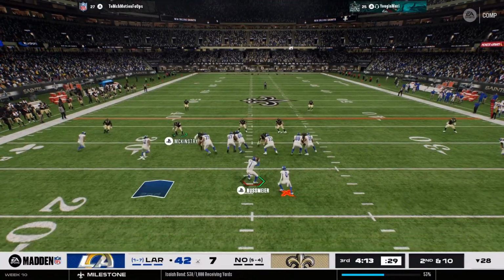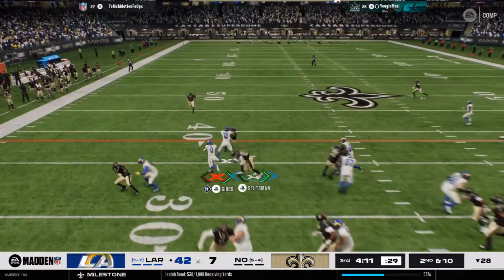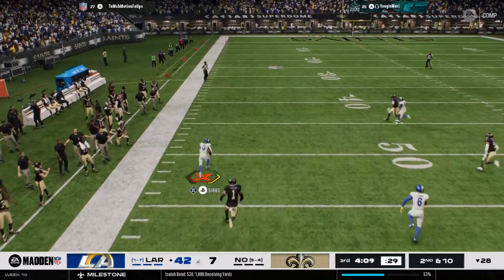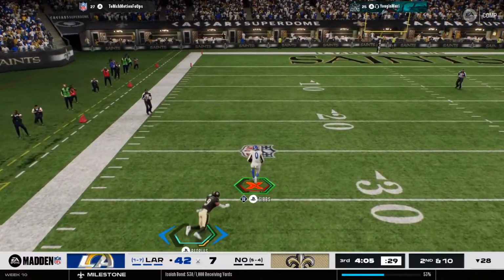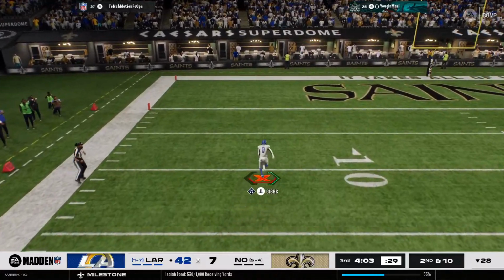19, Tiger. Out of the gun, they'll give to Gibbs. And some space here. Shoves off the tackle. Inside the 20.